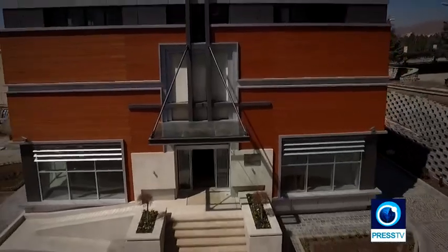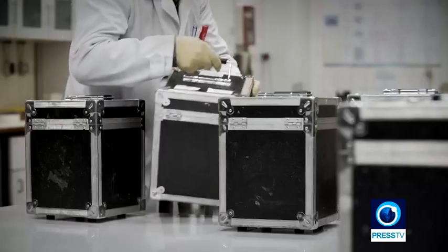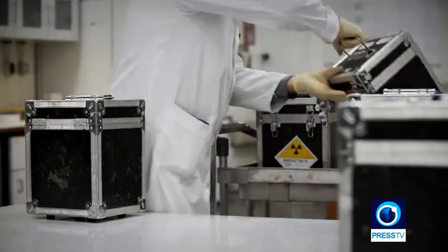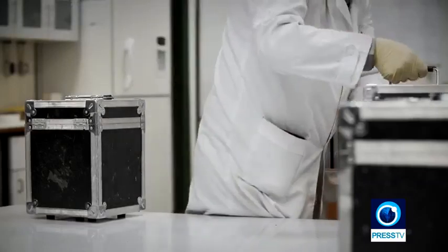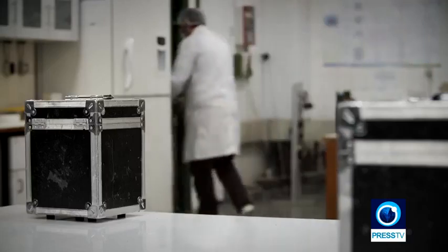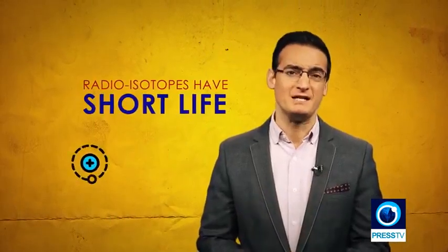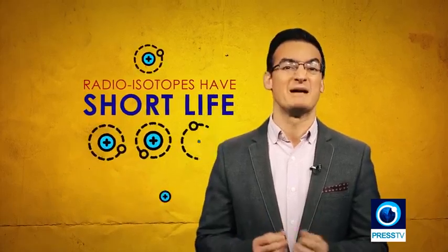The beating heart of this company isn't just its technology, but its highly trained and qualified personnel that carry out all tasks and services. These employees include nuclear pharmacists, scientists, and many more in the field of medicine and technology. Now, not everyone knows this, but radioisotopes have a very short half-life, meaning that they only last a few hours if they're not protected. It's sort of like melting ice.